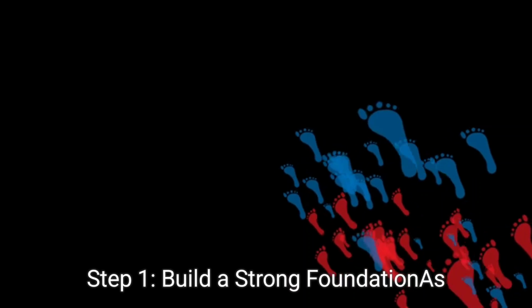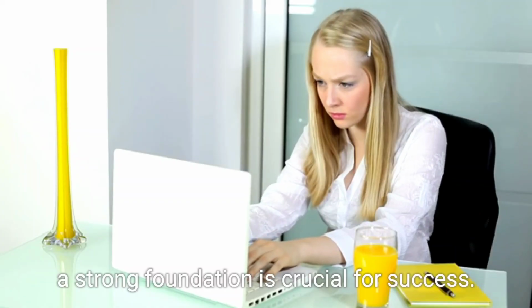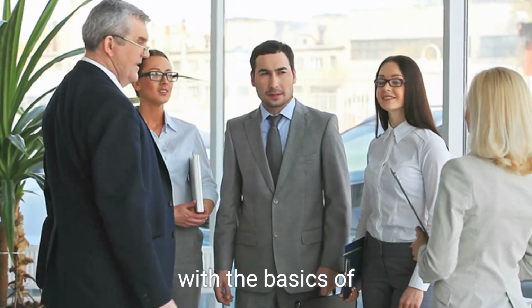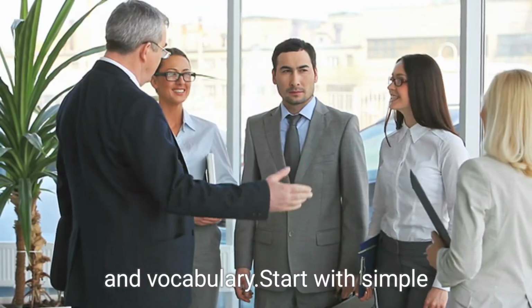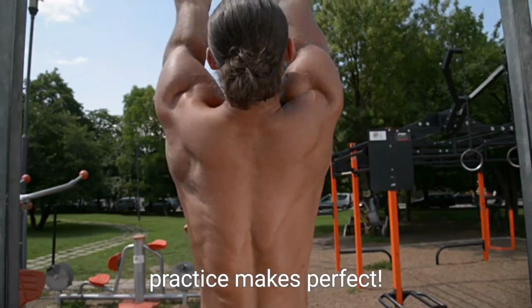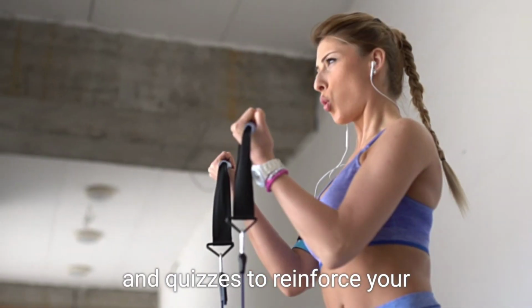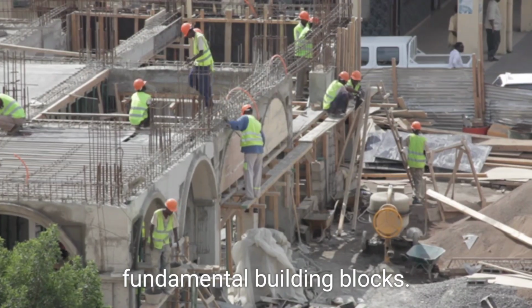Step 1. Build a strong foundation. As with any endeavor, a strong foundation is crucial for success. Begin by familiarizing yourself with the basics of English grammar and vocabulary. Start with simple concepts like verb tenses, noun forms, and sentence structure. Remember, practice makes perfect. Regularly engage in exercises and quizzes to reinforce your understanding of these fundamental building blocks.